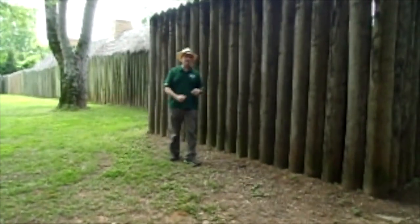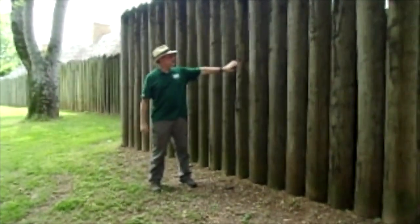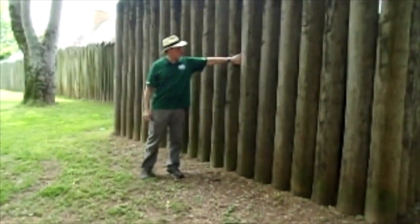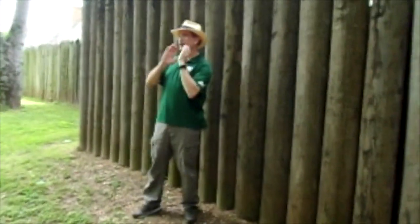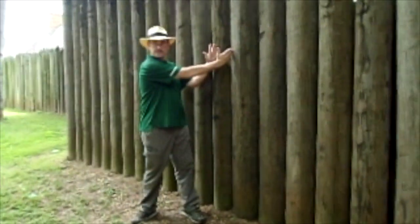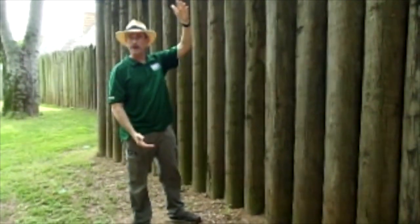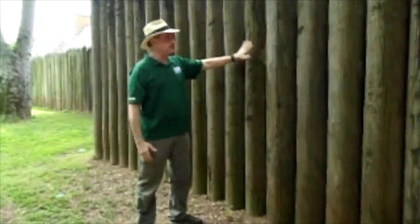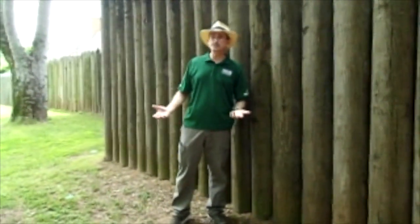If you'll come a little closer, you'll notice that they have cut into the logs right here small openings where they could shoot out at their enemies without exposing themselves. You also could have platforms built where you could shoot out over the wall, but this is much better. You can be behind the wall, put your gun out, see your enemy without actually exposing yourself to enemy fire.